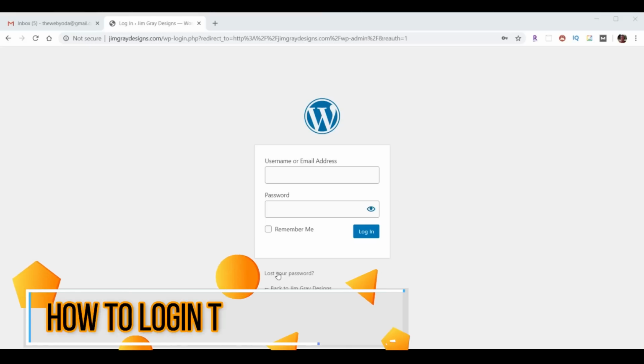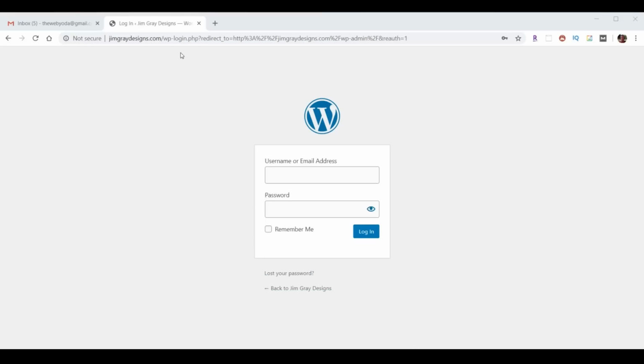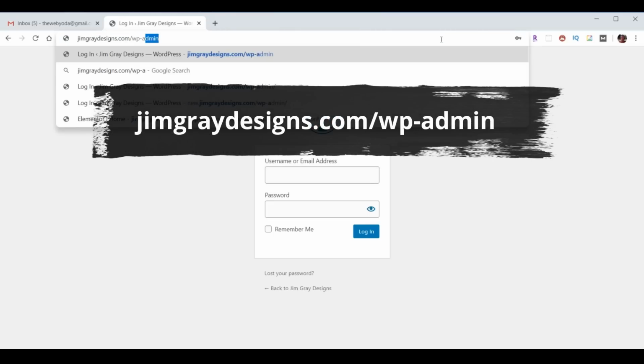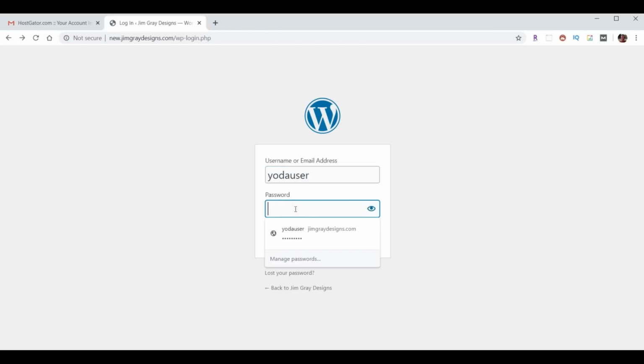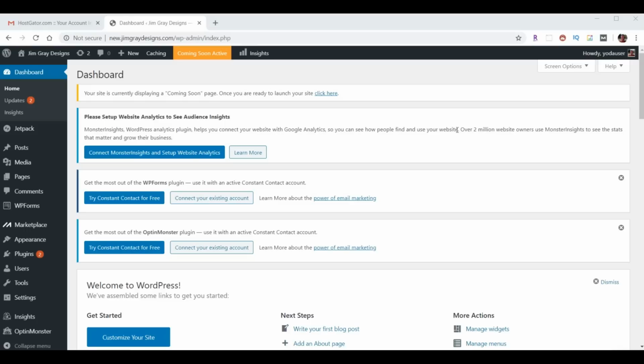One of the first skills you need to learn when you want to build your own website is how to find the login screen. Easy enough. You go up to your URL, type in your domain name, /wp-admin. Log in. So in my case, Yoda user, password, paste that in, hit login. They just wanted to verify this is the correct email address in case notifications need to be sent to you about your website. We'll click email is correct. And now we're into our hosting environment.